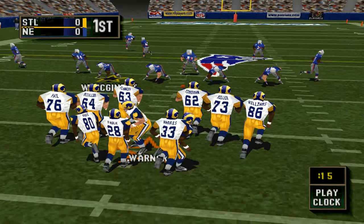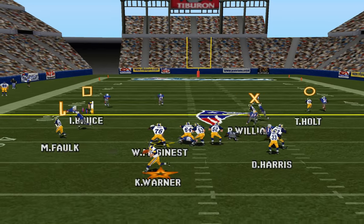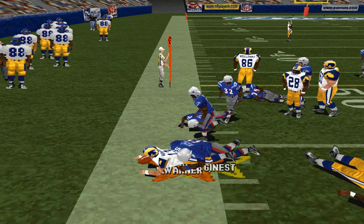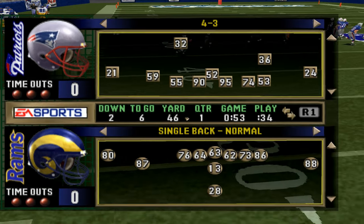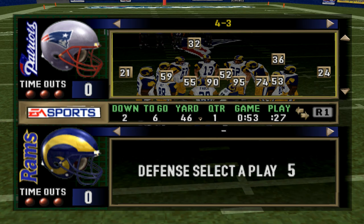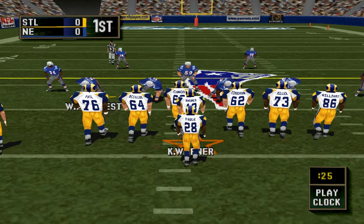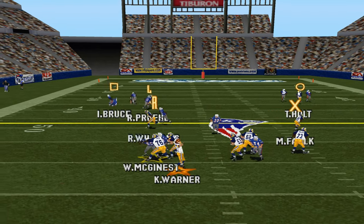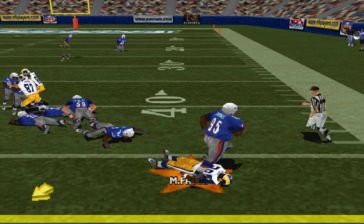Ready, break. The Patriots come out in a dime package. Back to pass. Second and 6. Ready, break. New England comes out on a dime package. Throws right. And he's hit at about the 43.